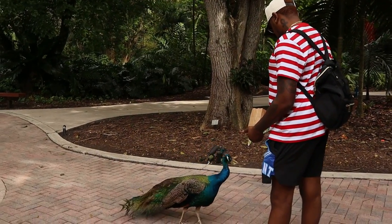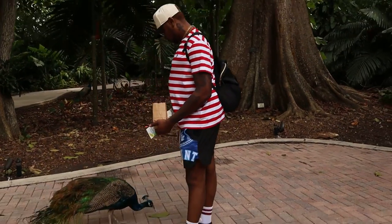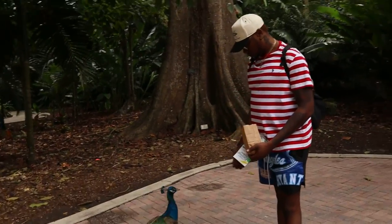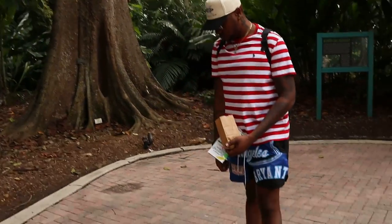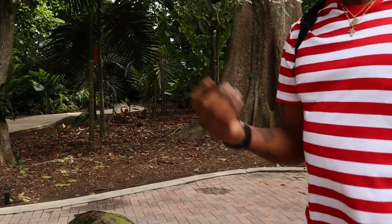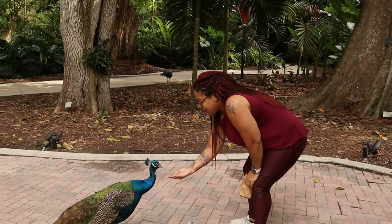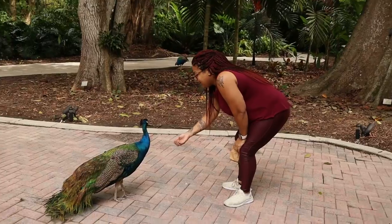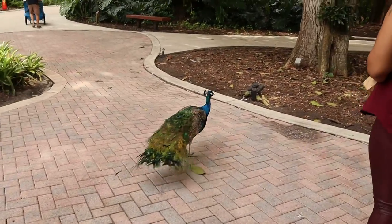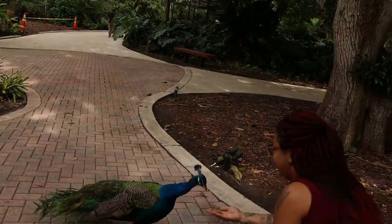As you can see here, I got Jasper to try to feed one of the peacocks. Now, at first he was throwing the pellets at them, and I'm like, sir, hell no. What are you doing? You gotta put your hand out. So he puts his hand out, he freaks out because the peacock bit him. I missed that part, and I'm sad because I would have shown it to you guys, but here is me. I tried to touch the peacock, and it was like, sis, you ain't got no food? I'm not here for you. But they are just gentle giants.